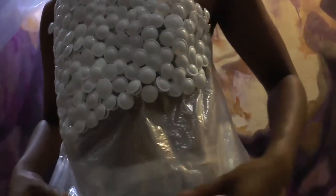What is this made of? This is made of recycled plastic bags from clothing that has been shipped to the actual designer. She also used the pop caps from Bill Park.